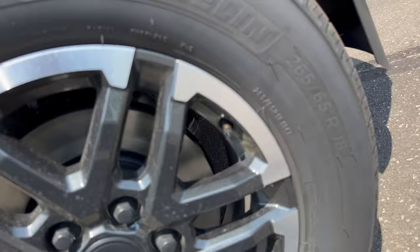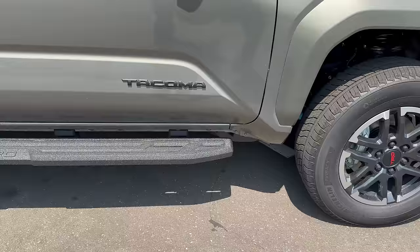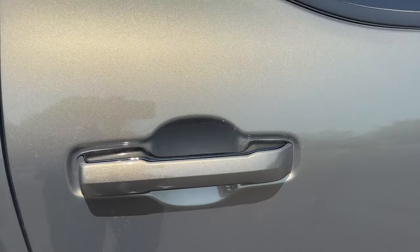265/65R18 tires, nice looking wheel design. Now this right here, this is cool. How do you like the TRD boards here? And these have color keyed handles with the gloss black. So that might be considered different.